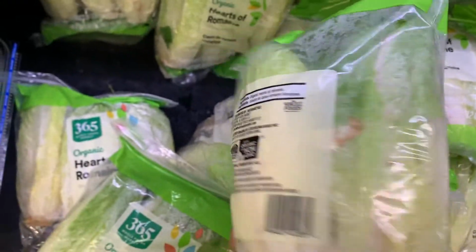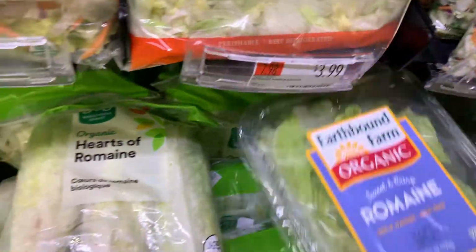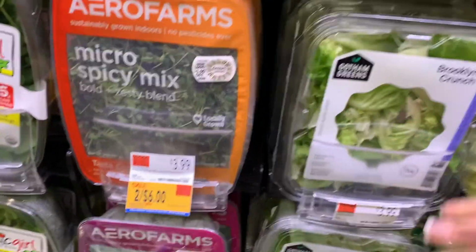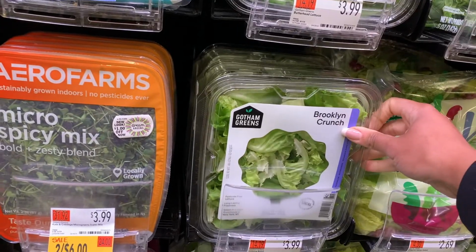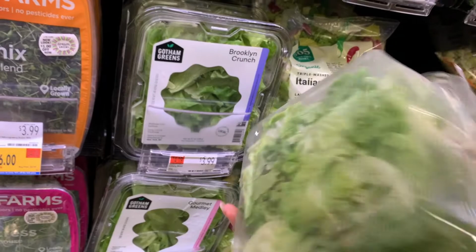So for lettuce, those hearts of romaine looked a little light. They had some brown marks on them, so I'm not gonna get those. But I am gonna try this brand that I've never gotten before, but it is local, so why not try it out?